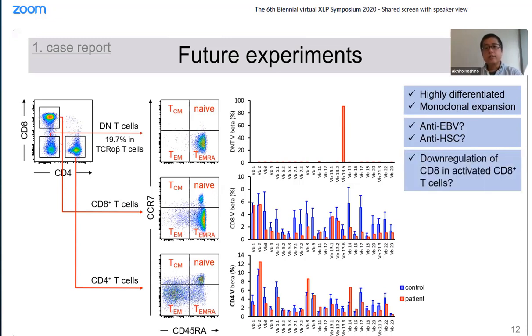Concerning their origin, downregulation of CD8 in highly activated CD8 positive T cells might cause double negative T cells. And to evaluate those, we are going to do CDR3 sequencing and RNA sequencing.